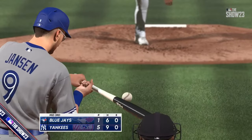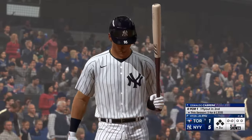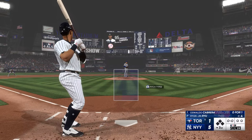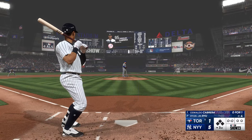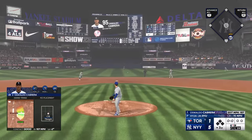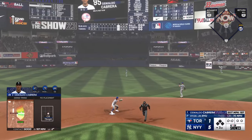You're watching Major League Baseball on the show. Back for more from the Bronx. Here's the second baseman, Oswaldo Cabrera. The line of the pitch. Hard ground ball, base knock.